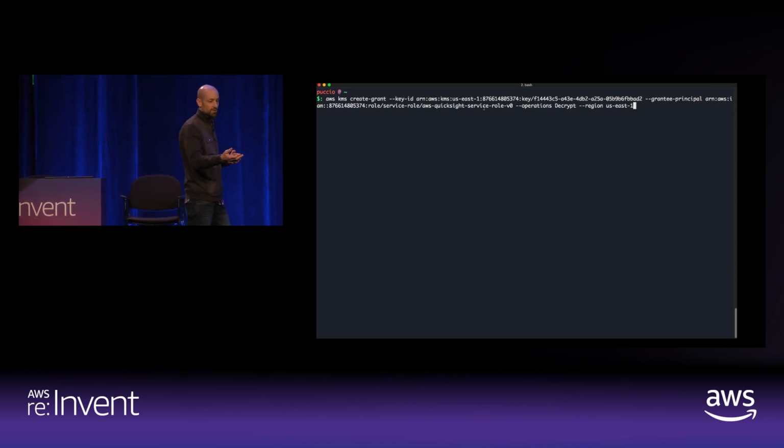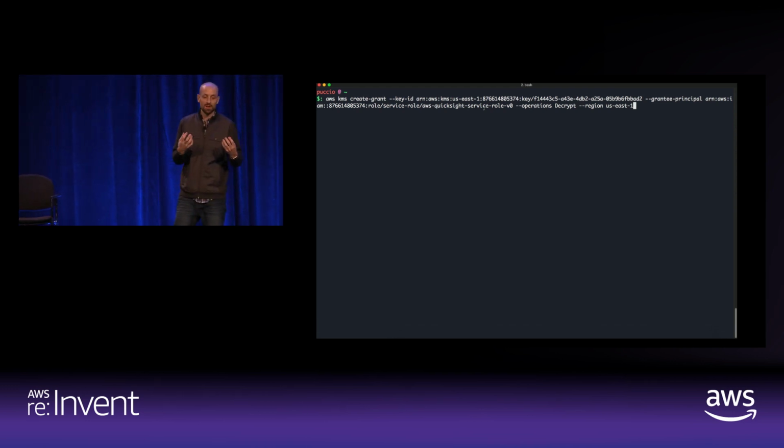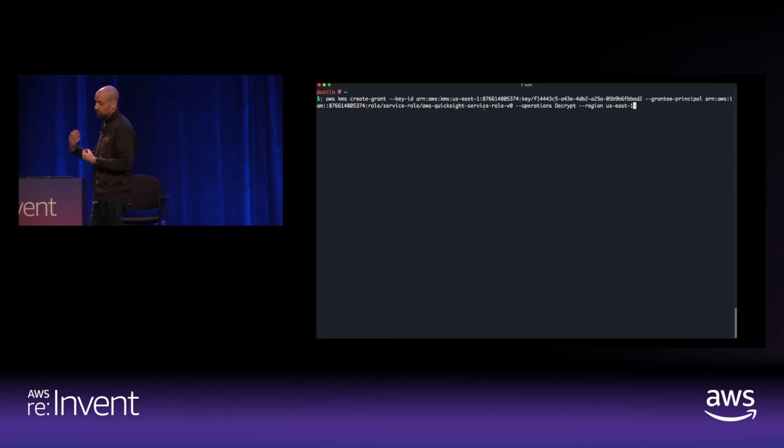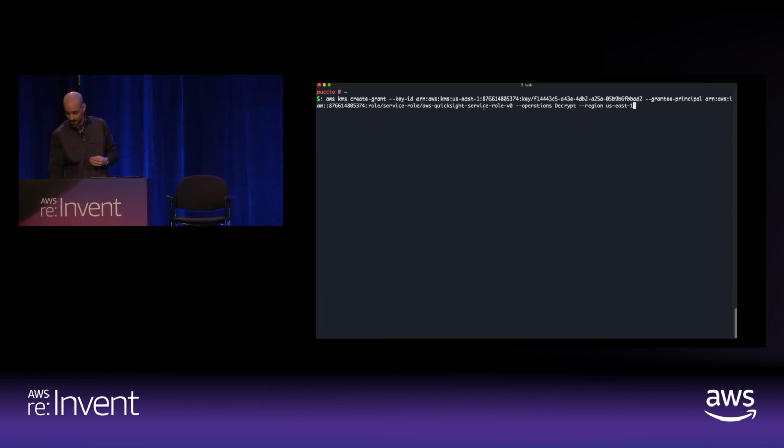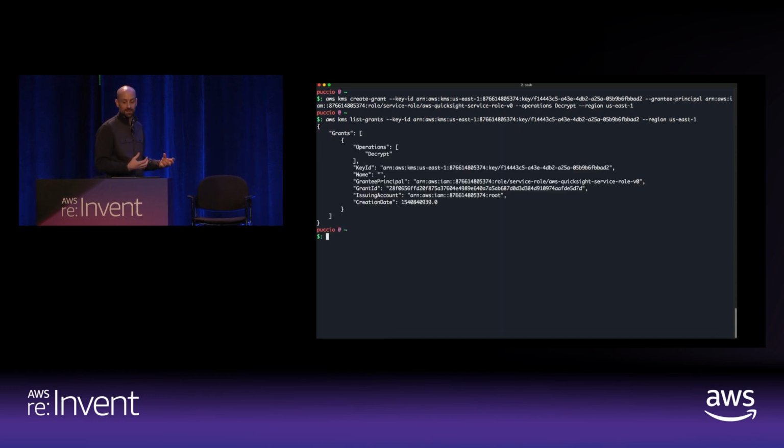So what we're going to do is say, here's the QuickSight service, and we're going to give it the ability to use that KMS key and decrypt this data. So I'm creating that grant on that KMS key for QuickSight. And now I'm going to go in and visualize this data. You're going to say, well, how do I do that?